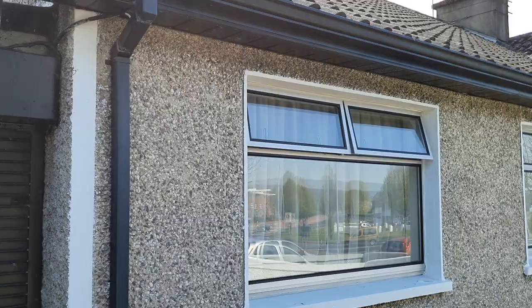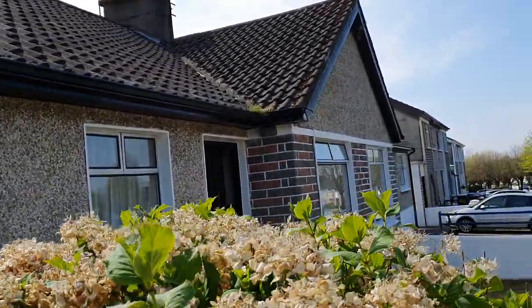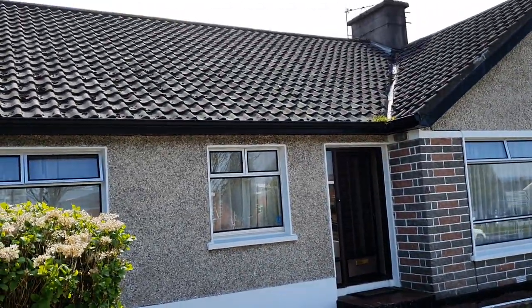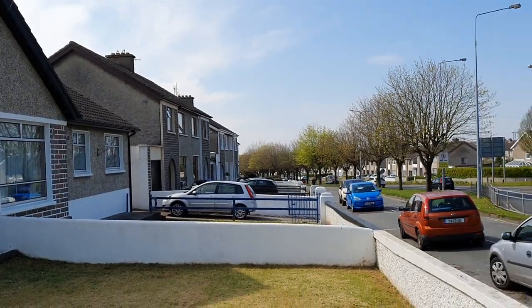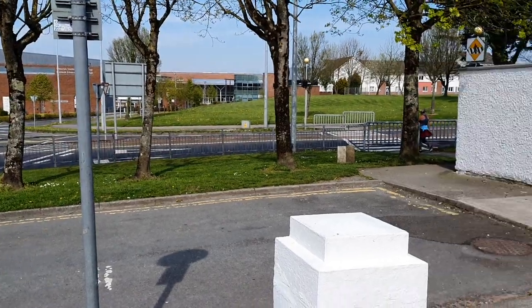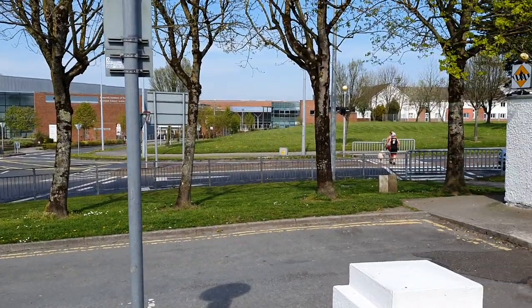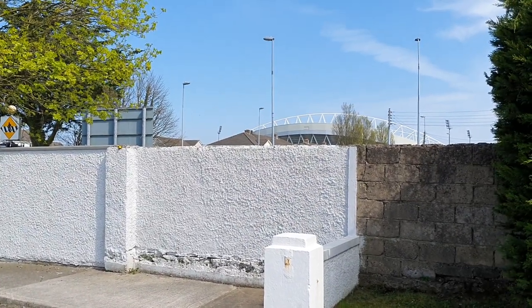Front of the house. Front garden. Nice quiet neighbourhood. Number one end of terrace bungalow. Across the road from LIT. As you can see, that's the end of terrace. Off here is LIT. It's the main Ennis Road. Foreman Park. And that's it.